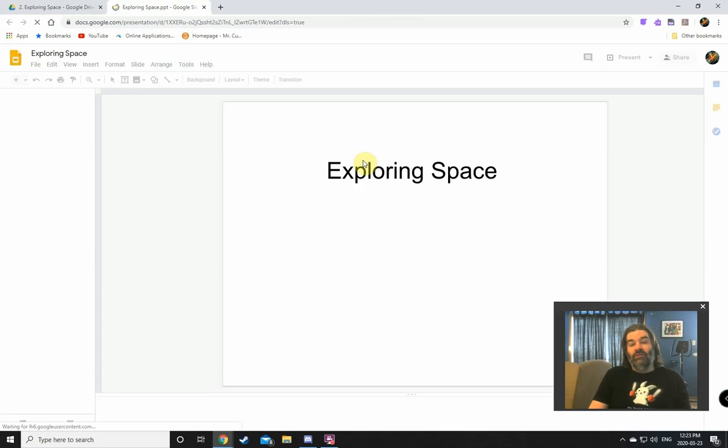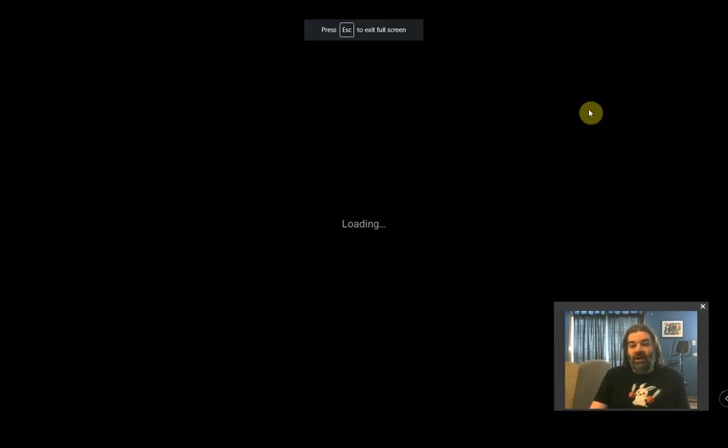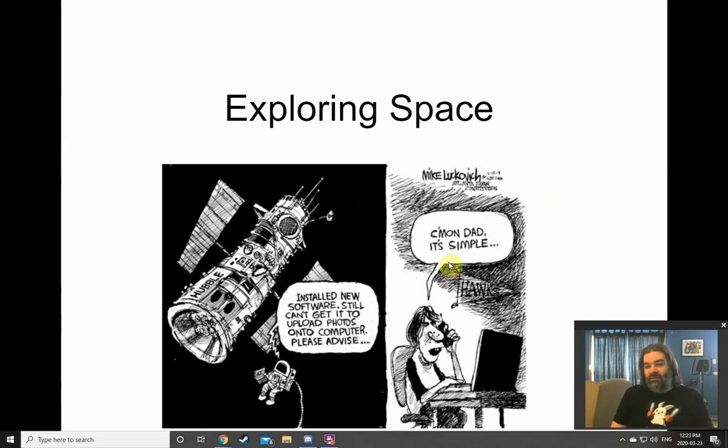Exploring space. So the idea of Unit 2 is our ship has basically taken off, and what we're now doing is we're leaving the solar system. So we're going to look at the basics of space travel. How do we know what is in our immediate vicinity? And how might we know what's farther away?